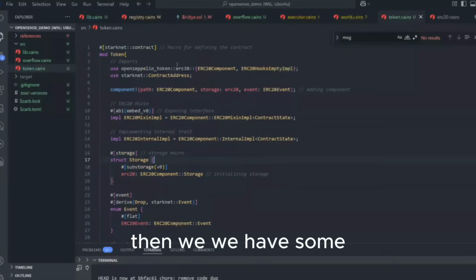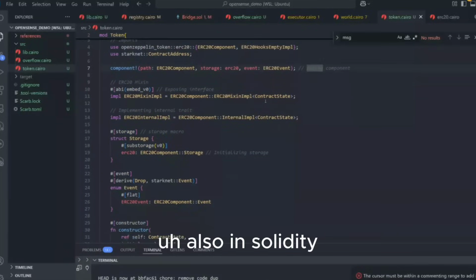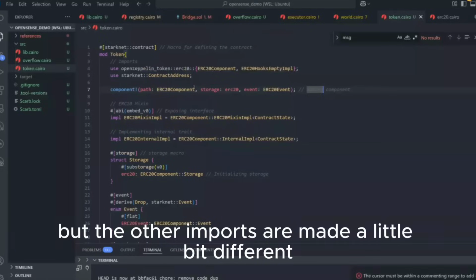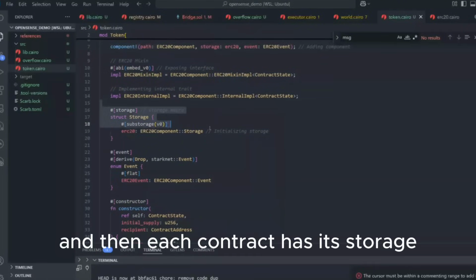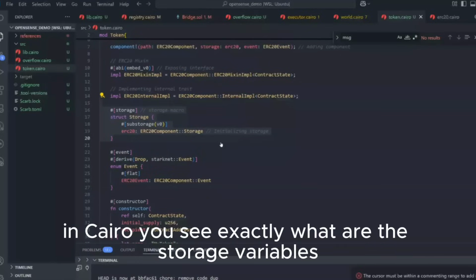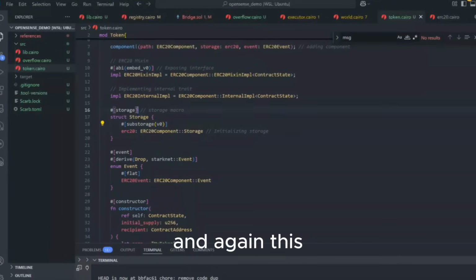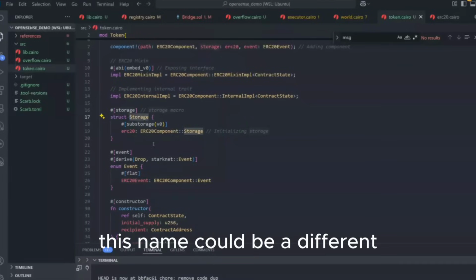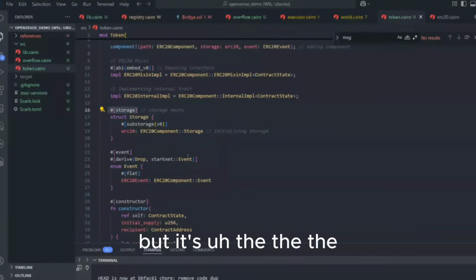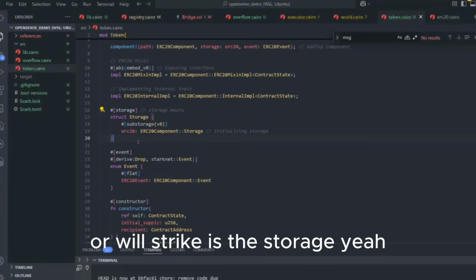Then we have some imports. We maybe have seen this kind of thing in Rust, also in Solidity, but the imports are made a little bit differently. And then each contract has its storage. It is very good that in Cairo you see exactly what the storage variables are, because they have to be defined in this struct. And again, this macro is important. This name could be different, but it is the macro which defines what struct is the storage.